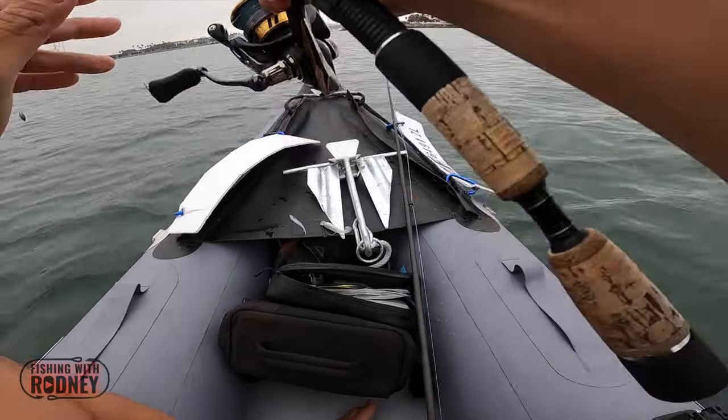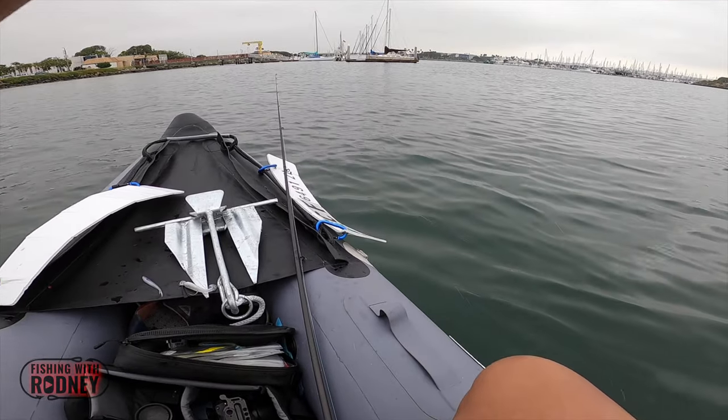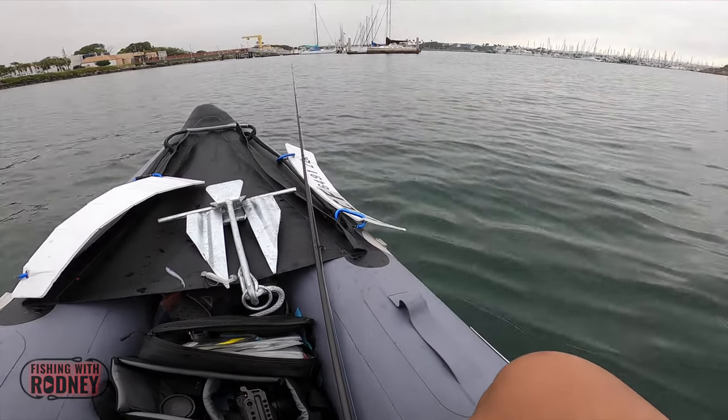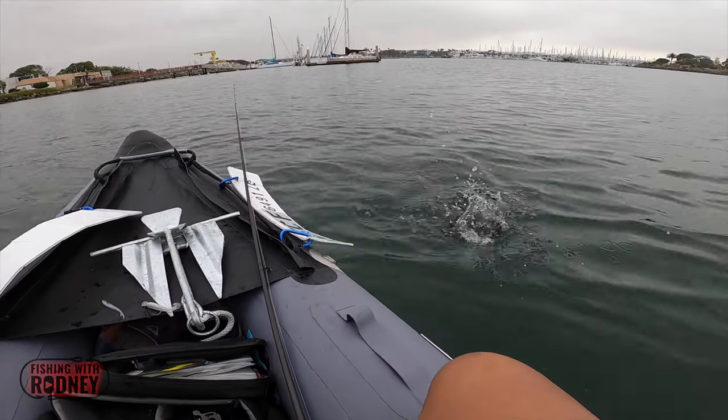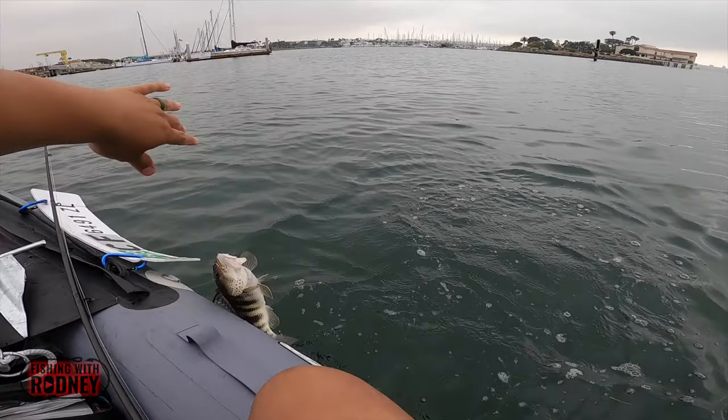Wow. A little bit faster. I think a swim bait will be good here. Yeah. Here's another one on the drop shot, guys. This one's a little bit of a bigger one here. A nice one. Say like a 12 incher. Woo!